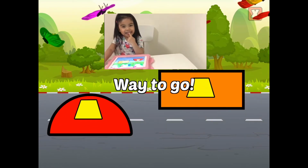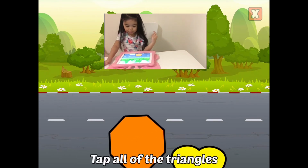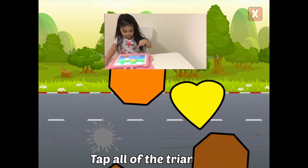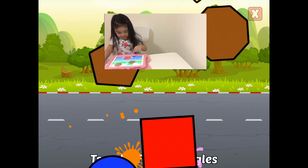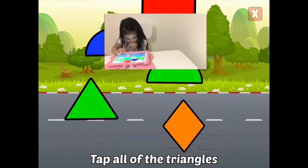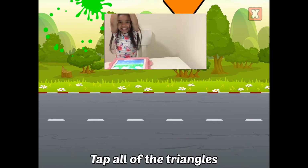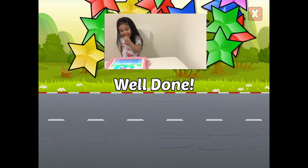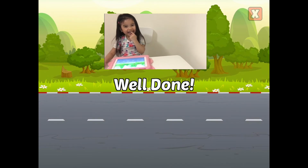Good girl, Amaya. Next. Tap all of the triangles. Wait for them to come up. Not quite. One more triangle, it's right there! You're gonna miss it! There you go! Well done! Get all the stars! You forgot the stars!